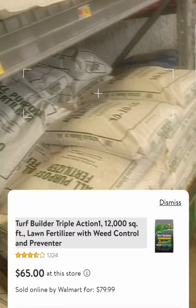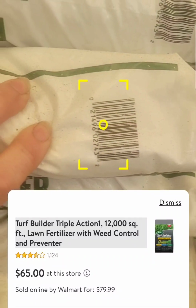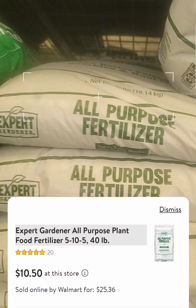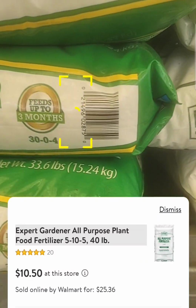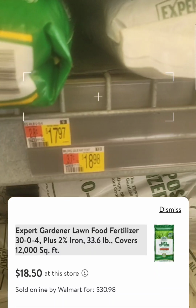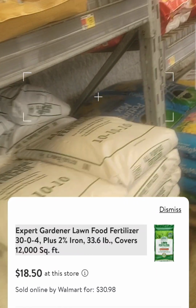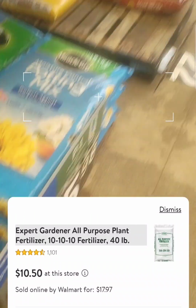And let's see. Fertilizers. The all purpose fertilizer expert. $10.50 on fertilizer is on clearance for $18.50. Is this the same? Yep, 10.50.